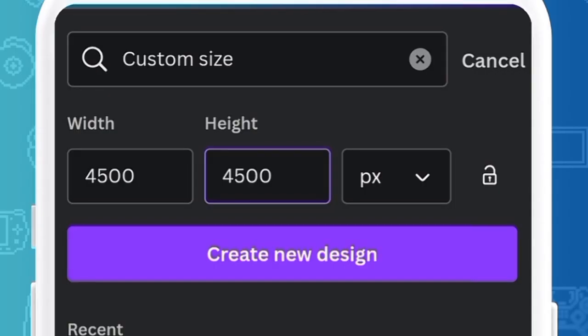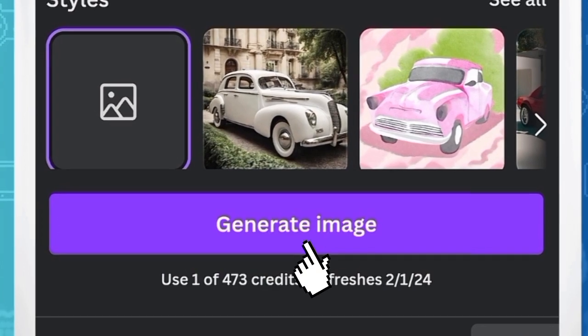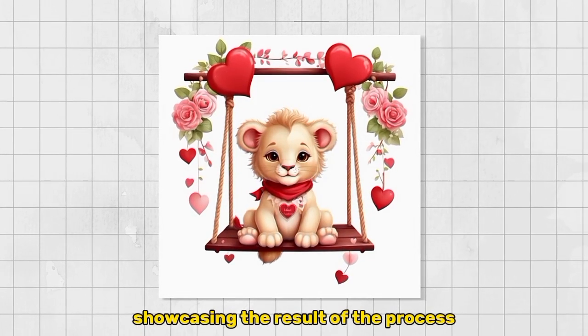Moving on to Canva, I began by creating a custom size. Next, I selected Canva text to image and pasted my prompt. Then, I clicked on generate to complete the process. Concluding with CGDreams, I pasted my prompt after creating an account. Eventually, my AI image came out, showcasing the result of the process.